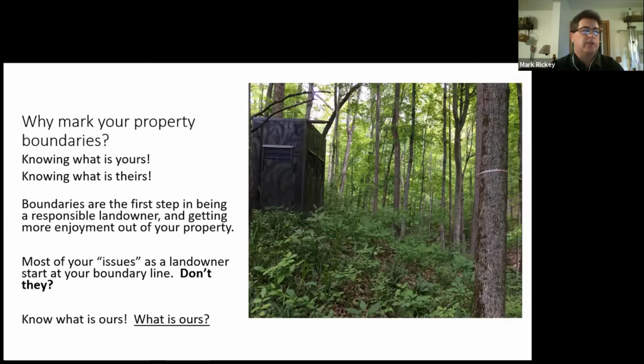And again, the boundaries are the first step to being a responsible landowner and to actually getting more enjoyment out of the property for yourself. I hear a lot of stories from landowners about, well, I have ATV riders, I have hunters, I have this, I have that. And all your property line problems start right there at the property line. So the more you can highlight this property line, as you can see in the one picture, the property line is on the right there with a pink ribbon, and the hunting hut on the left is the neighbor's hunting hut with all the shooting windows facing the other person's property. So as you work on boundaries, you get to see some pretty interesting things like this.